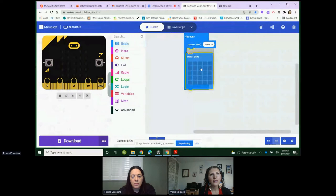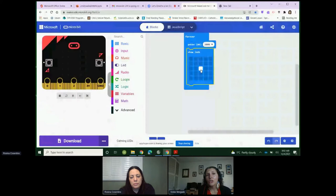And we're going to start the inhalation. So we want that middle little dot in the 25 microbit LEDs. It's the one in the middle. Perfect. So then I say you need another pause block. You could go back to blue and get the pause block, but we know that shortcuts are awesome. So the easiest way to do it is to duplicate it. You could do that by clicking on the block, right click, and then duplicate, or Control C, Control V, which is even better. And we're going to change that variable to 500.